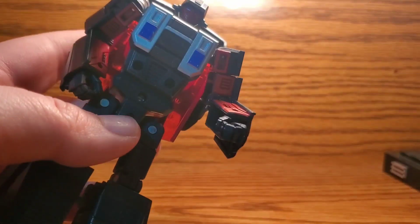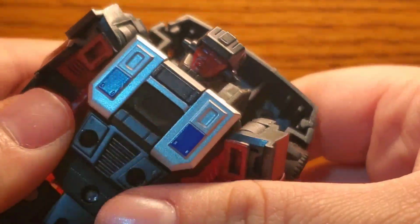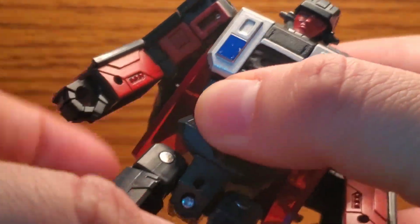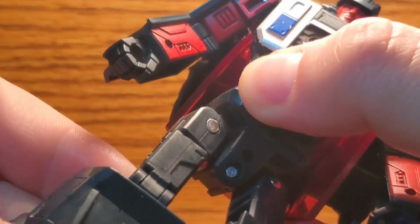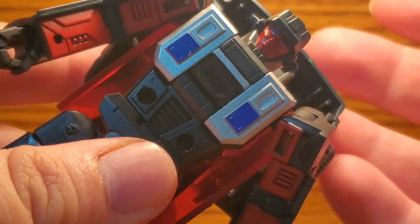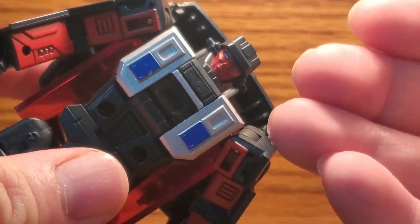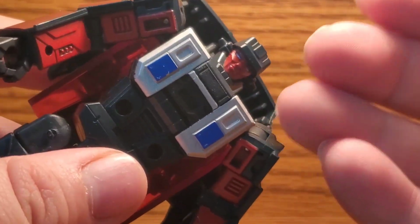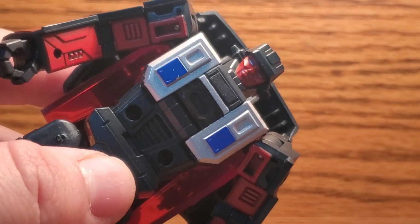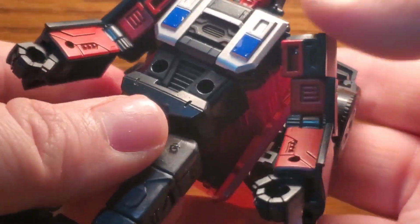So, real quick, taking a look at the figure itself. He's interesting, I'd say. Of the two that I own as of right now, wow, I completely just noticed this was mistransformed. My bad, whoops. I think I like this one the least. There's just something about him. I just don't like the engineering all that much, to be completely honest. But let's save that for my final thoughts.